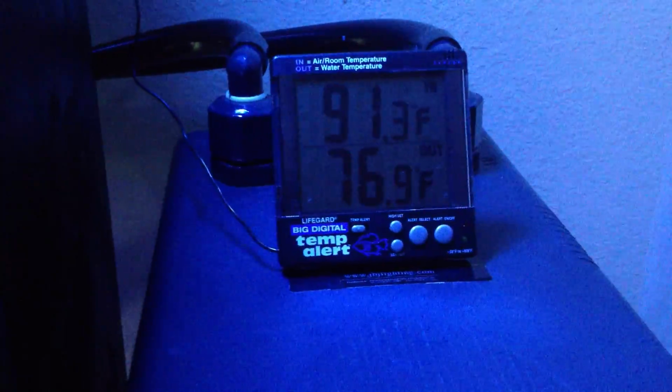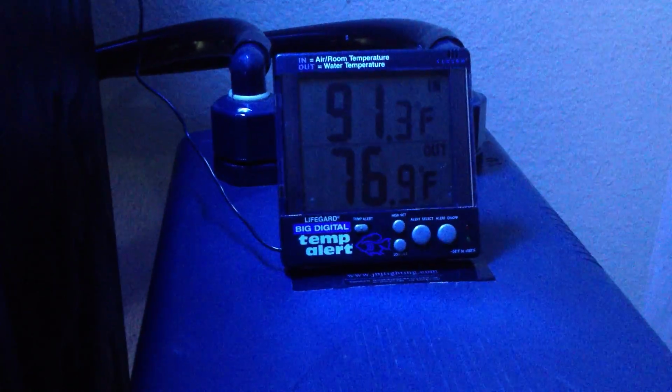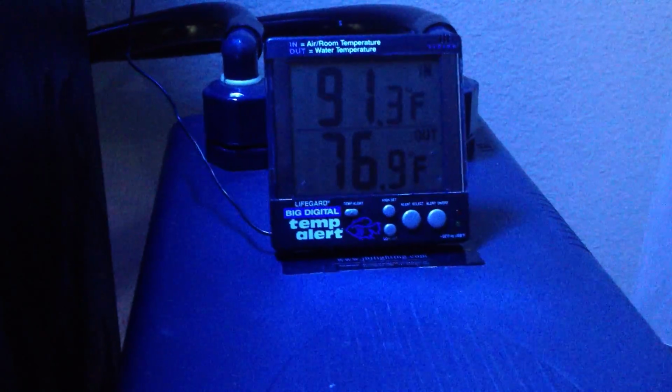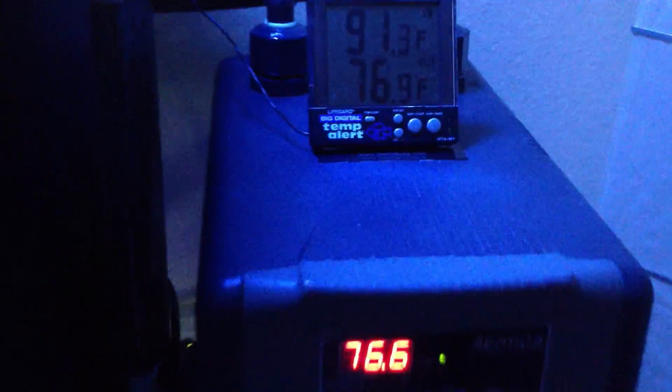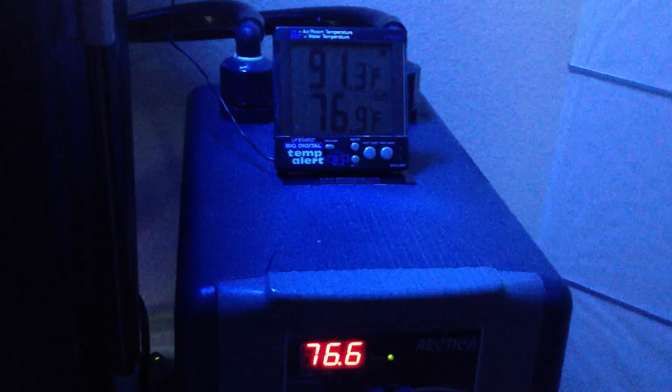I had to do it. I had to go out and get myself a chiller. Now if you take a look here on the top, on that little temperature gauge up there, you're going to see that the temperature on the top is the temperature in my living room, and the temperature below it is the temperature of the tank currently. And on the chiller you also have the temperature that the chiller is reading.